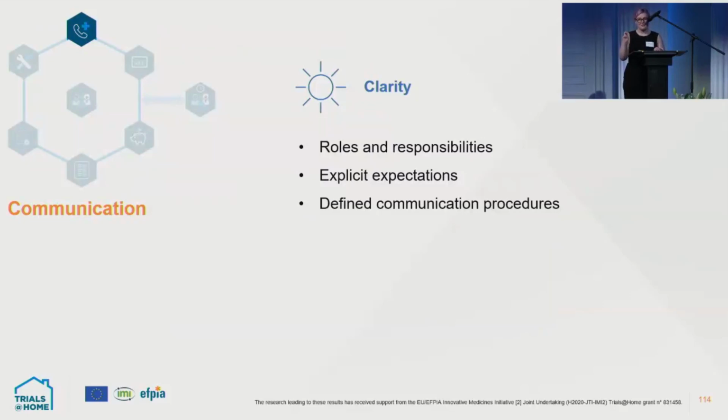Be sure that you are very clear around what the roles and responsibilities of your vendors and different stakeholders are, both of your trial staff and of your trial participants. You want to set explicit expectations so that everybody understands fully what is expected of them throughout the scope of the trial. And you must have defined communication procedures.